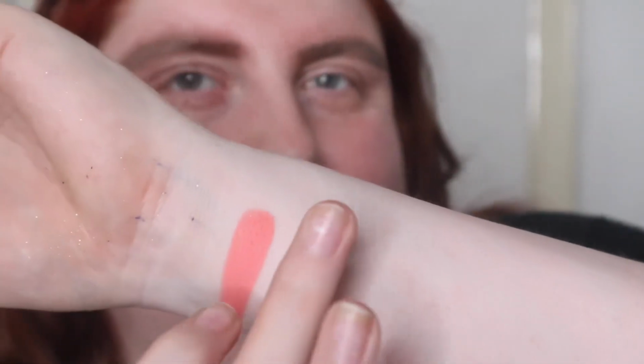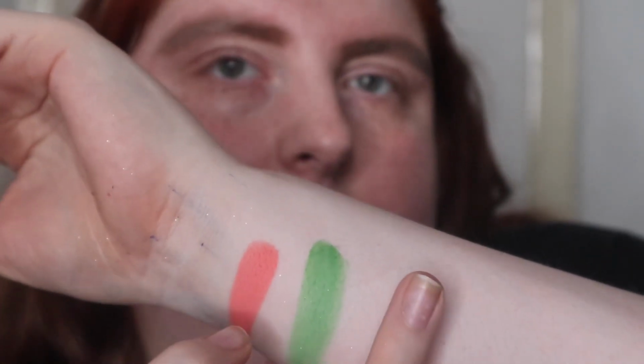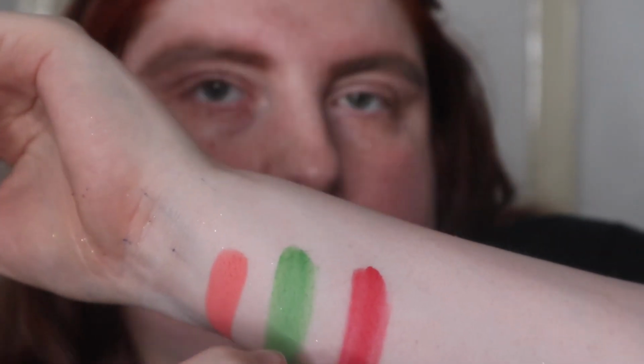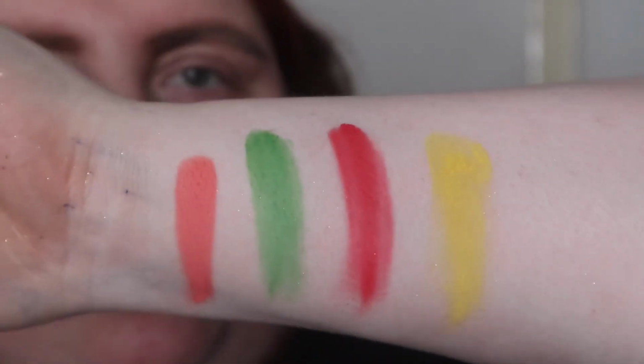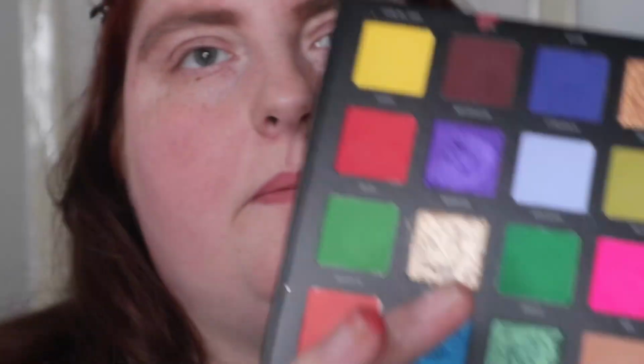Okay, and the last row we have Blossom, I don't know how to say it, but it's a gorgeous green. Poppy, which is another red, and Save the Bees, which is a gorgeous yellow. It's not as pastel as the other one, it's like a proper primary yellow. So that's the last row. They're not swatched the best, I'm sorry for that. So that is the entire palette swatched.